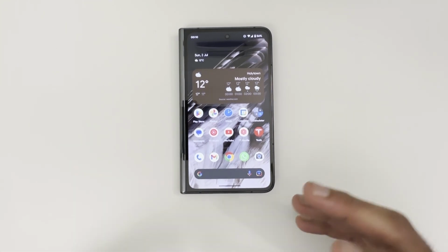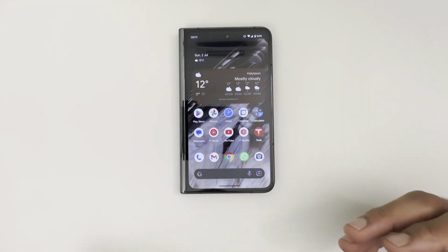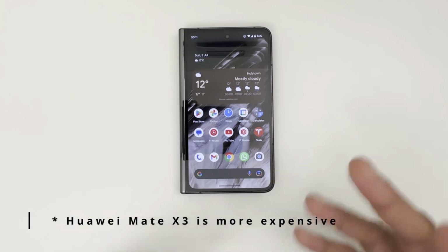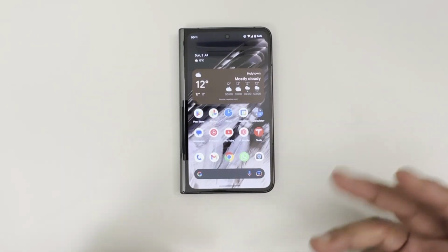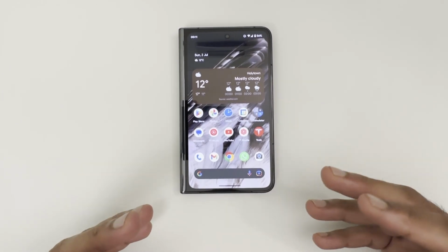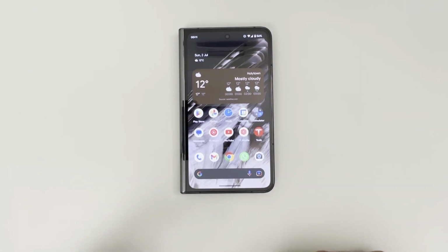But obviously, when you compare that with other folds in the market, whether it is the Huawei Mate X3 or the Vivo Fold, they are at a cheaper price compared to the $1,799 which you pay. They are at least about $400 to $500 cheaper than the Pixel Fold. However, in the Western world, it's kind of similar when you compare that with the Samsung Z Fold 4.